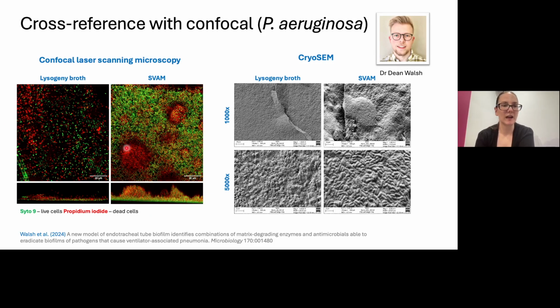Dean cross-referenced that with some confocal microscopy as well, so here you can really see in your side view the increase in thickness and surface topology of that biofilm when it's grown in SVAM. And a little bit more microscopy there for you to see.